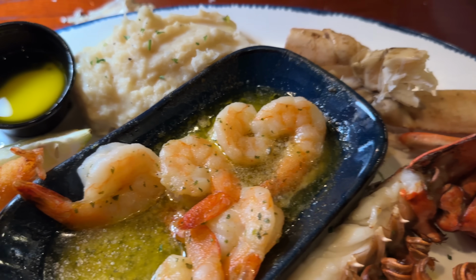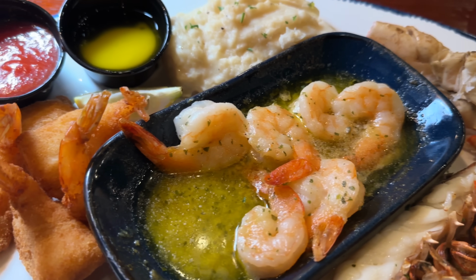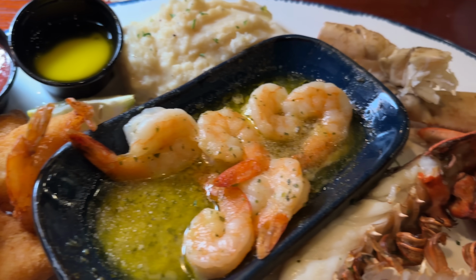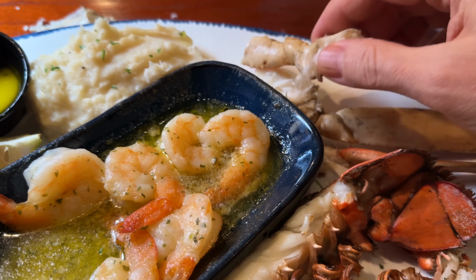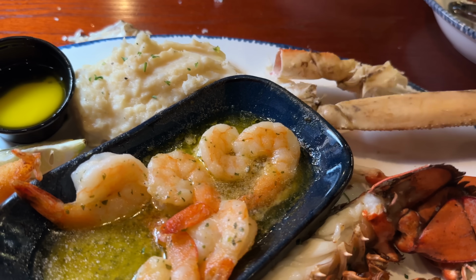That's even more tender than the lobster. That is super tasty. This is the ultimate feast at Red Lobster, and it is the ultimate. It's the ultimate hard seafood to open, but it definitely tastes the best. But you want to try? There's one more crab leg here. You want to see how you can do with that one? I'll do my best. Okay.